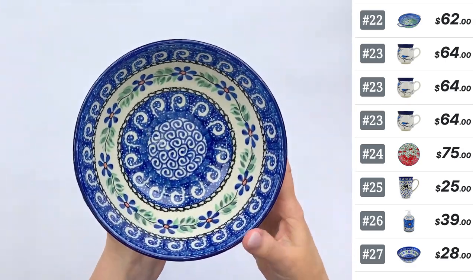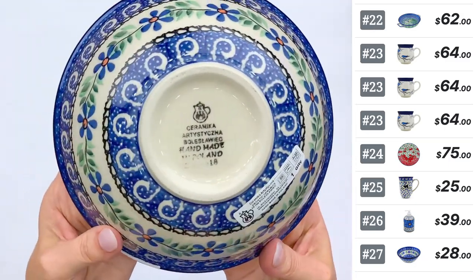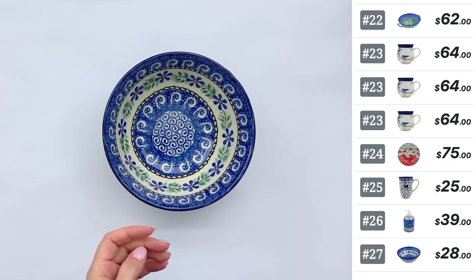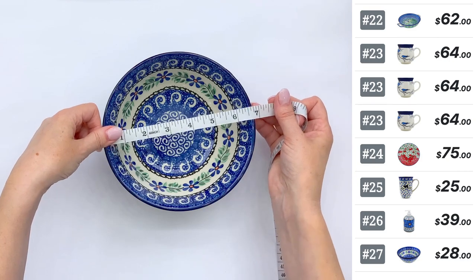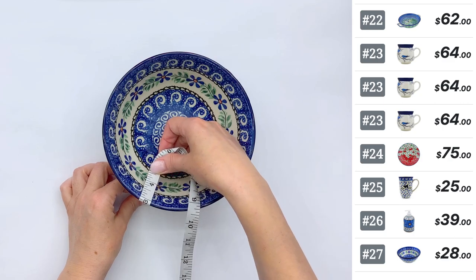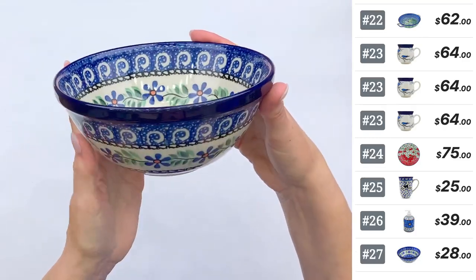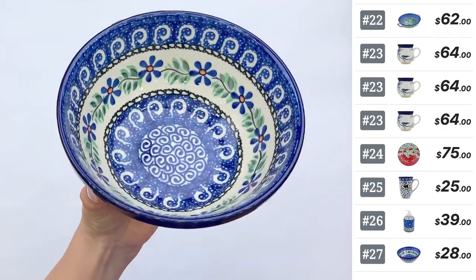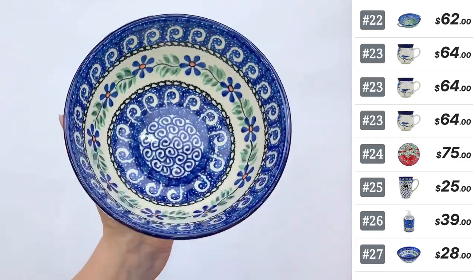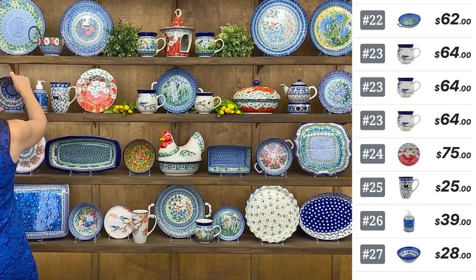This cereal bowl is handmade and hand-painted in Bolesławiec, Poland by Ceramika Artystyczna. They hold 24 ounces brimful, 6.75 inches in diameter on top, and they are 2.75 inches deep. Microwave safe, dishwasher safe. You can also use them in your freezer and oven up to 480 degrees Fahrenheit. Number 27, $28. This is a great price for a cereal bowl.